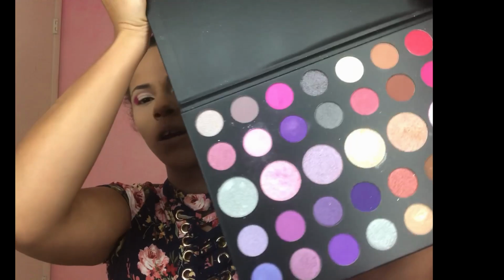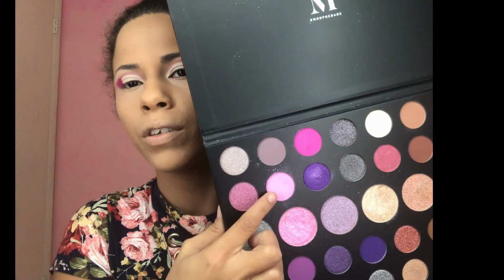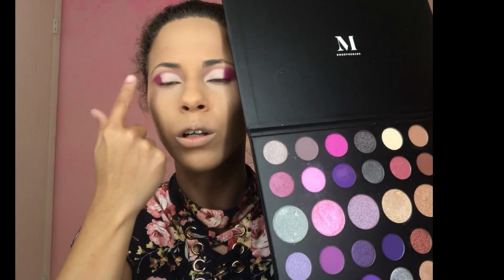We're gonna reach for my palette called Such a Gem 35 from Morphe. It looks like this. And we're just gonna be going into this color right here first, and we're gonna give color to our eyelid.